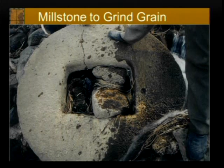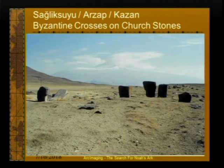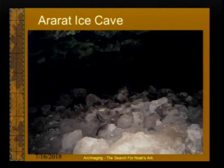This is where the whole stone is located in Kazan, and this is the one that Ron Wyatt promotes as an anchor stone. It was never an anchor stone. This was strictly focused on astronomical type sightings, and they're all over eastern Anatolia and Armenia. This is an Armenian type of pendant with Jesus and Jesus' mother on it. The Ararat Ice Caves had some very interesting pottery in them as well, where people lived, and we turned this one into the Erzurum Museum.